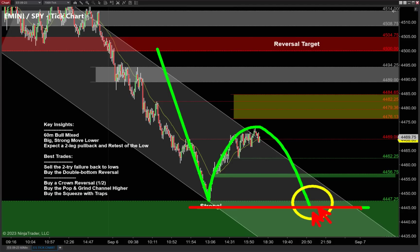Location is primo. That is a beautiful location to be a buyer because you're buying very low, you're buying at support after a big move down. There will not be a lot of sellers there. Who's going to be there? Rookies. The problem is momentum, right? Momentum is very bearish if we go back and retest that low.